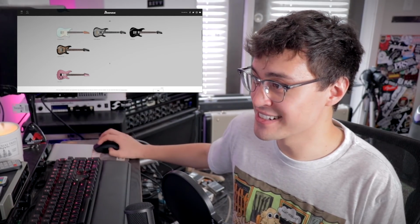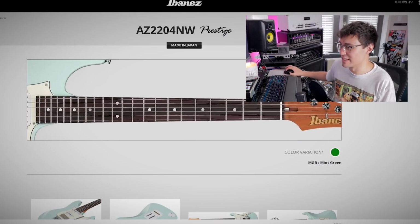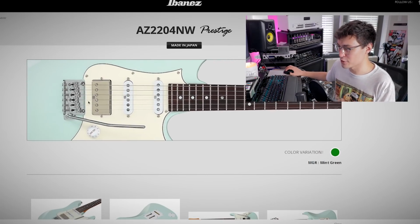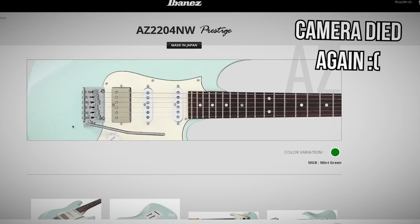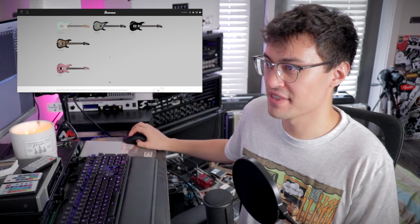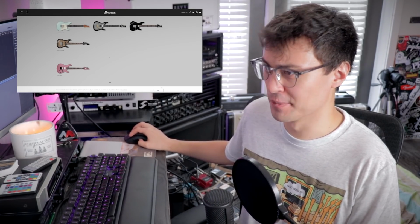Moving on to the AZs, what do we got? Oh, actually, that's a really nice one. Spec-wise, there's no difference between this and the previous AZs. You've got the exclusive Seymour Duncan Fortuna pickups, Gotoh trem and locking tuners, roasted maple neck, stainless steel frets. It's just in a new color this year, and it's a really good one. I mean, I love my pastel colors. So I think that's my favorite one. But the others are arguably more interesting.